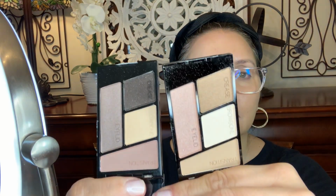So what I did find instead of the square individual ones were these little palettes. I found these, okay? These are great. So one of them is called Silent Treatment. And this is Walking on Eggshells. Okay, again, beautiful, nude, everyday colors.